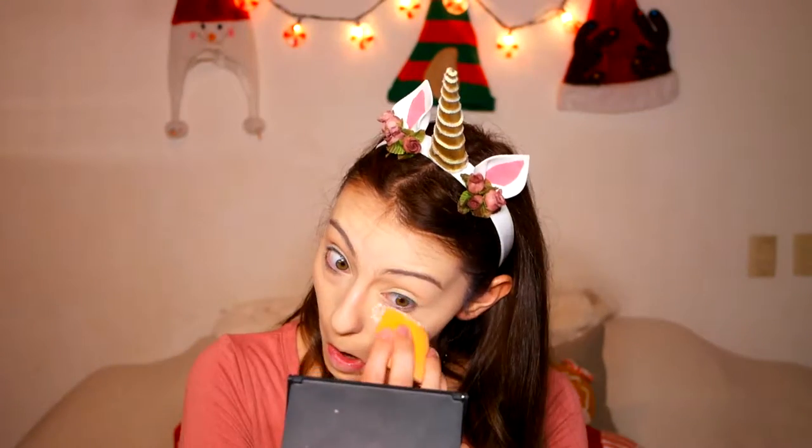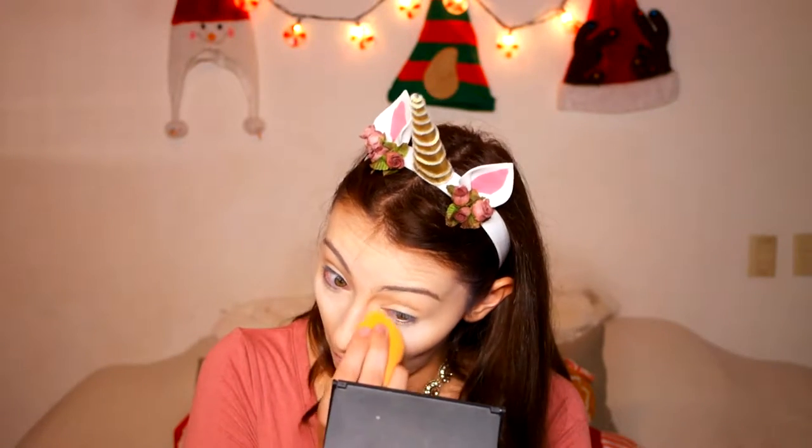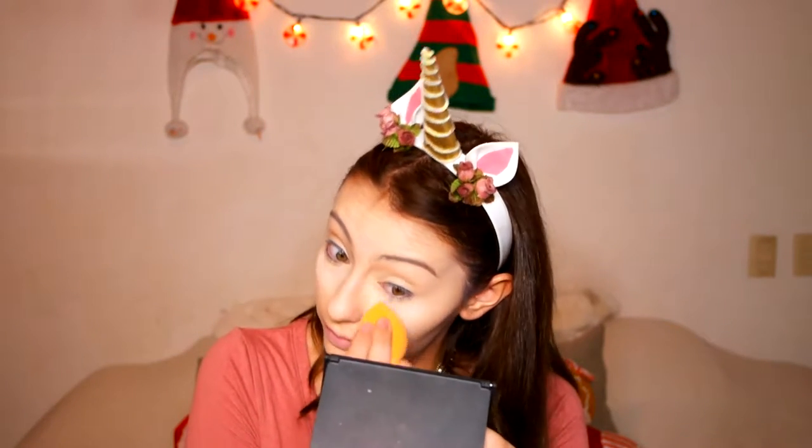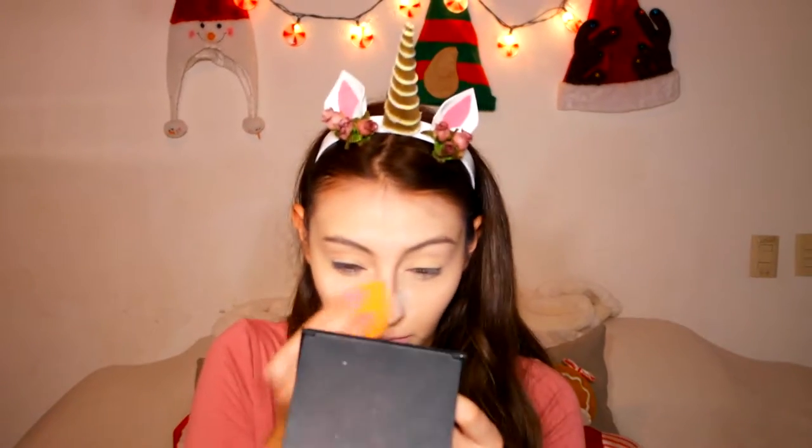But yeah, I'm going to set it with the Rimmel Match loose finishing powder. That powder, I love this powder. It's one of my favorite powders ever. It makes my under eyes look so smooth, and everything stays when I bake with this. I'm baking my nose, so it stays put and it looks flawless.